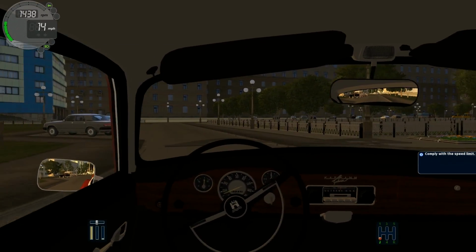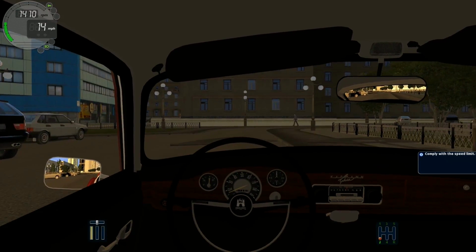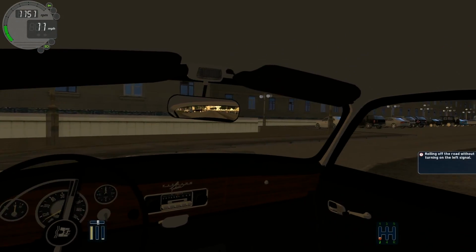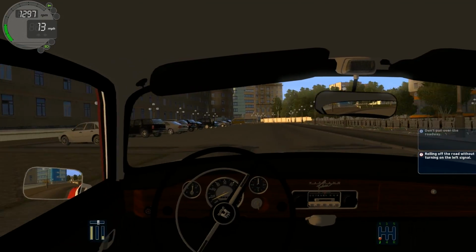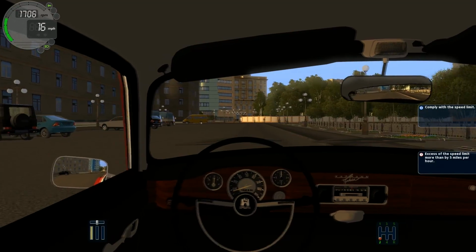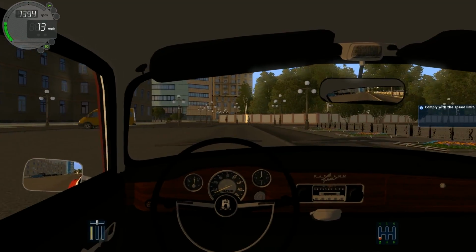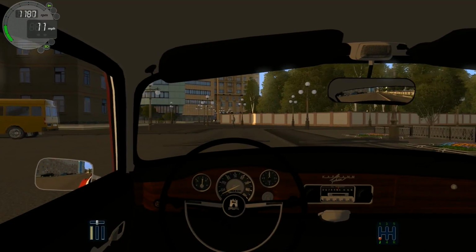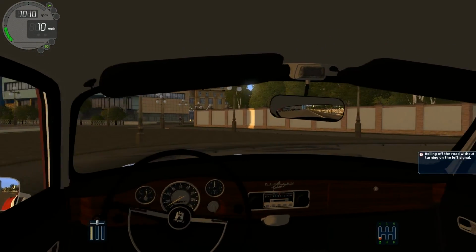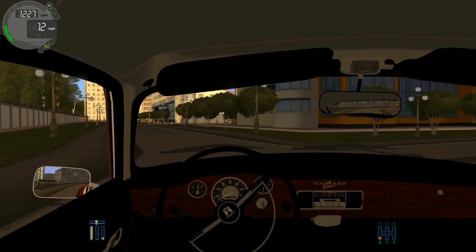My dad actually bought that vehicle when it was brand new, in 1967. It was a present for their engagement. And she drove that vehicle for almost 10 years, right until 1978 when she became pregnant with me.